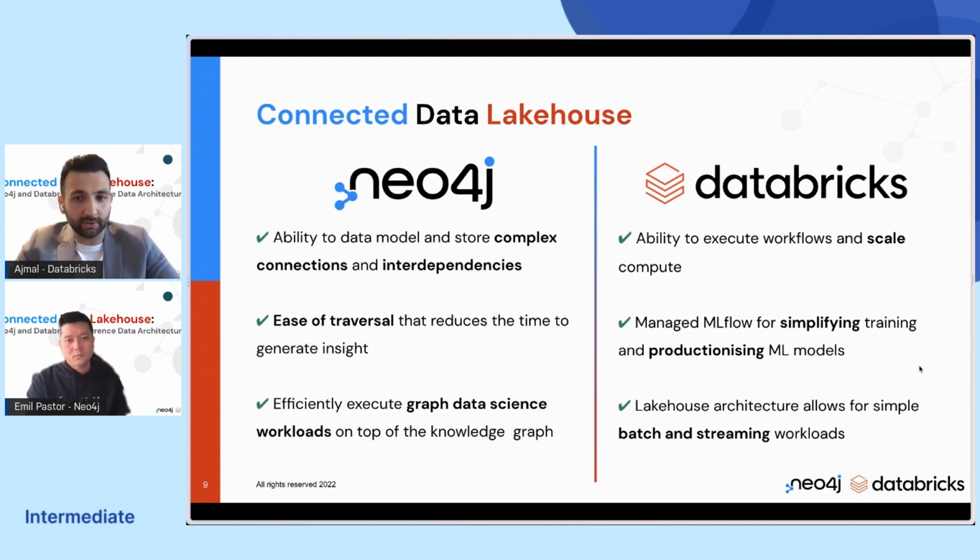Secondly, managed MLflow allows for the simplification of training, building, testing, experimenting, and tracking of machine learning models, all the way from essentially hitting .fit to productionization, and having a model registry where you're really able to govern the machine learning model across the various lifecycle stages, and then also be able to see if there's things like drift that occur as well.